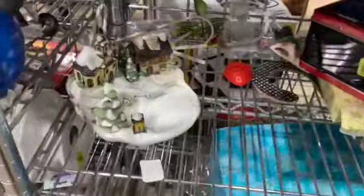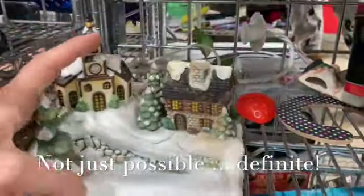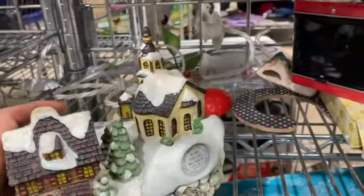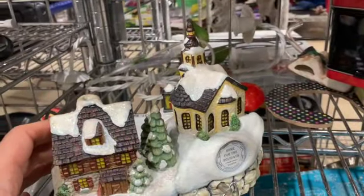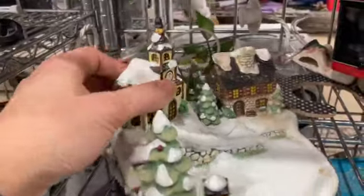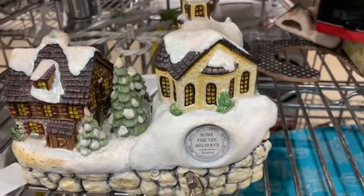And yet another example of a possible big miss on my part. This is a Home for the Holidays figurine stand made by Goebel, which makes the Hummel figurines. I thought it was a nice piece, but I knew it was incomplete. Something was missing. So as I looked it over, it played music, it worked, but I didn't think it would be as valuable. Turns out these pieces can go for $35 to $45, even incomplete. $65 or more if complete.